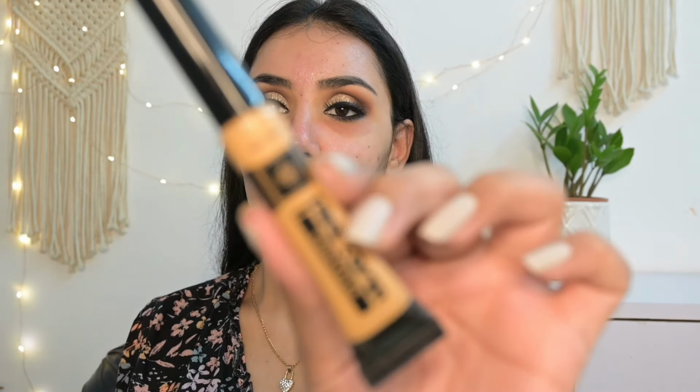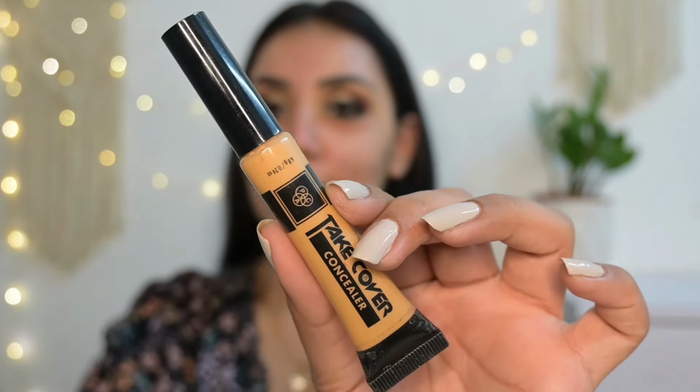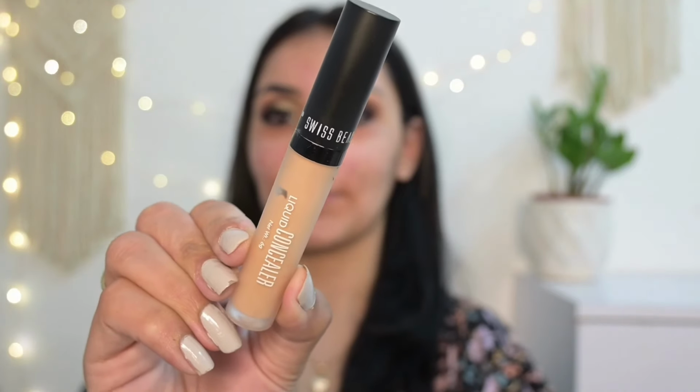Coming to my concealer, I have two of my favorite Indian brands. I have the PAC Take Cover Concealer in the shade Caramel Touch. This is one of my favorite concealers. This one just retails for 495, and again I have the Swiss Beauty Liquid Concealer, because I used the PAC Take Cover Concealer in my last video. Here I'm using Swiss Beauty Liquid Concealer in the shade 03. Swiss Beauty is already killing it with their products. They're offering really good quality makeup products at such affordable prices.